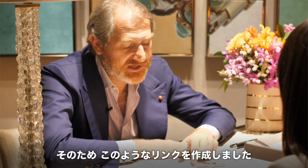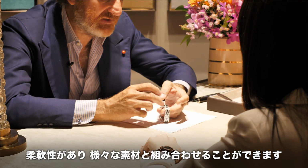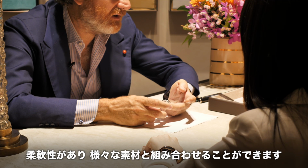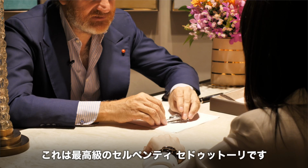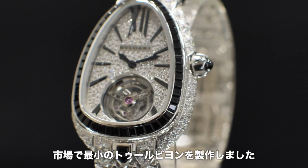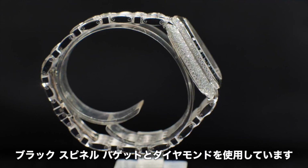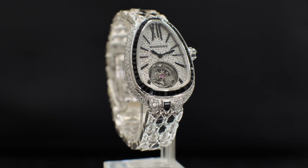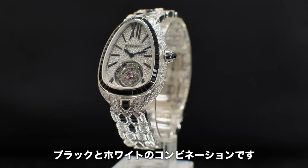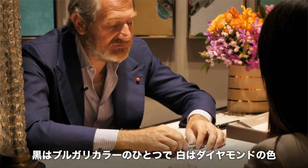At the beginning of the idea, the purpose was to have a more versatile bracelet. That's why we made this kind of link. It's very flexible, but it also gives us the opportunity to play with different materials. And this is the most prestigious Serpenti Seduttore that we made, with the smallest tourbillon still today on the market, with black spinel baguettes and with diamonds. So it's black and white. Black is one of the Bulgari colors, the white is the color of diamonds.